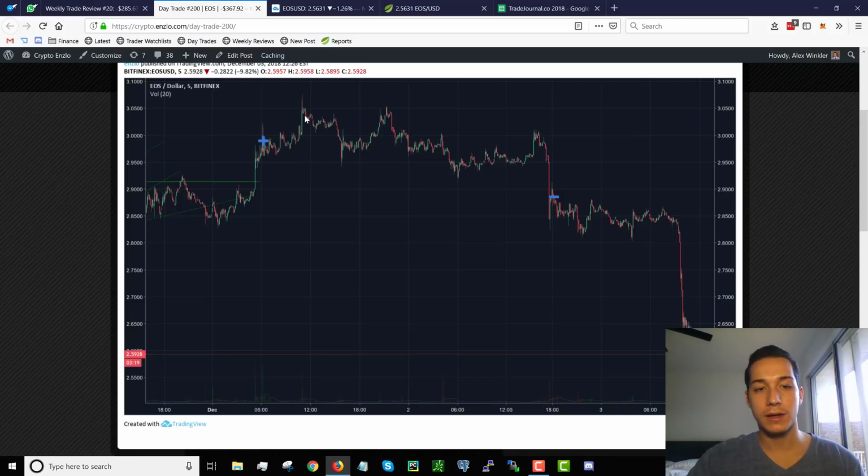I did not get out because I thought we were really, really going to run at this point, and during this little consolidation, I was waiting for that next breakout. Unfortunately, we never got that, and we started consolidating down. I still did not get out this whole time because I thought we were forming a first stair, and right around here we would break out again to the upside.